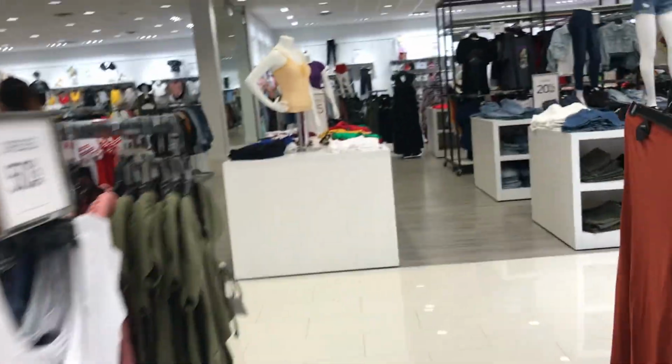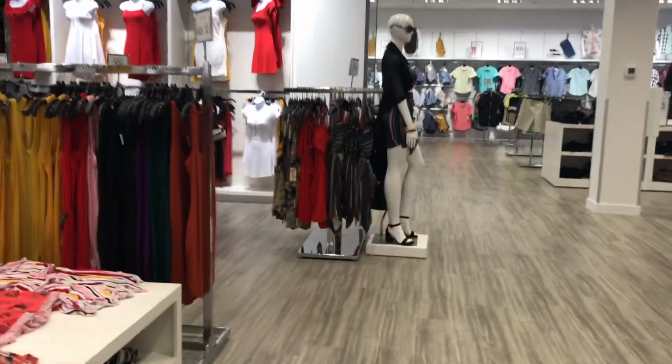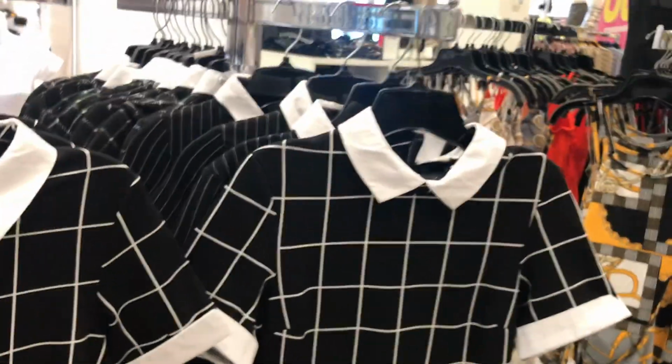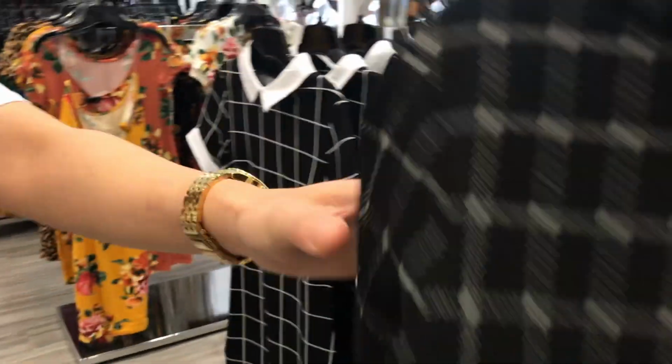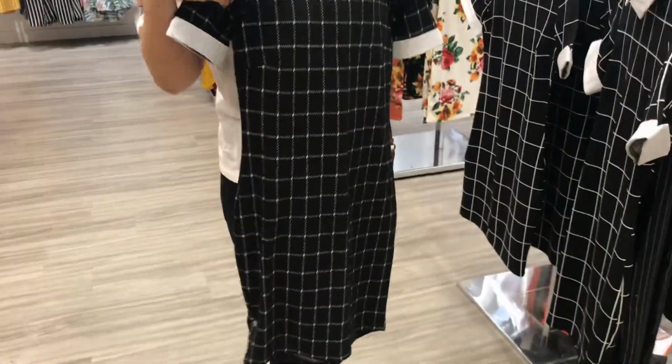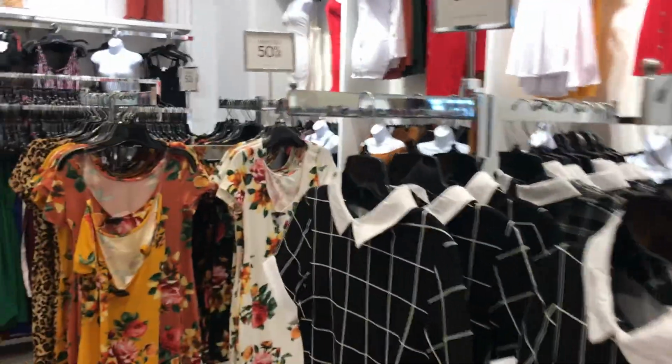Pretty. OOTD. Charot. Mamsh, this one, oh, it's so pretty. Bagay sa iyo to, Mamsh. Like that. But I think this one is much less pretty. Ang ganda, Mamsh. Try it. Ano size nito? Medium, baka sa akin. It's nice. Get that one first.